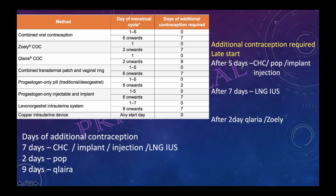If your CHC, POP, implant and injection are started within the first 5 days of the cycle, there is no need to give any additional contraception. LNG IUS inserted within the first days, no additional contraception. Qlaira and Zoely, COC, if started on day 1, no need to give additional contraception. But if you are starting these contraceptives at any other time in the cycle, whenever you wish, you have to give her additional contraception. This I have discussed before also, I'm repeating everything again.